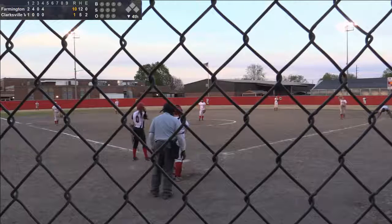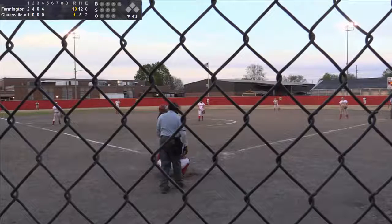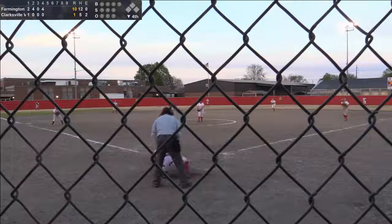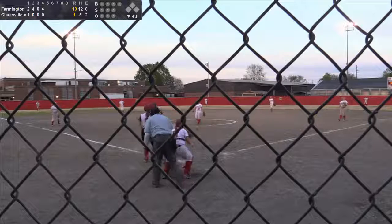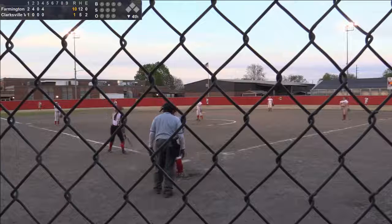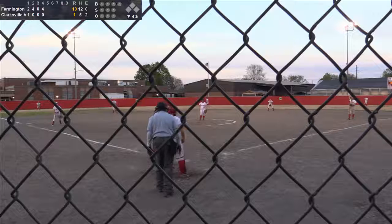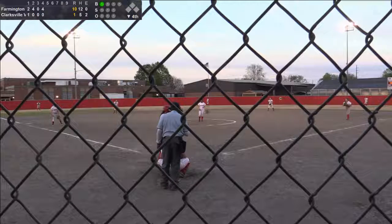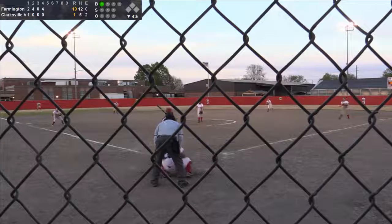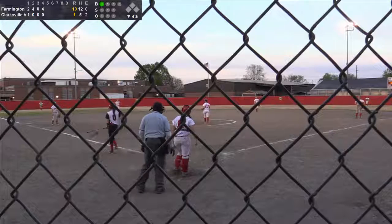And we're back with the Lady Cardinal fans. Starting off the bottom of the fourth is Megan Payne. Megan Payne, number zero, playing shortstop tonight. She comes set, and here's the pitch. Nice low pitch. Close, for a ball. 1-0, Megan Payne. Inside for a strike. That'll leave the count at 1-1.